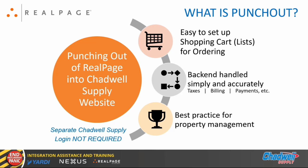So for example, if you were doing a renovation and you wanted to have a 1x1, a 2x1, or a 2x2 order list set up for you, we could automatically have that available for you. And it will allow you to just select that whole entire list and drop it into your cart. So you don't have to go through one by one.